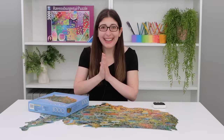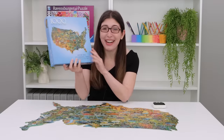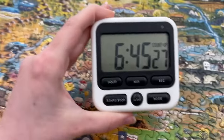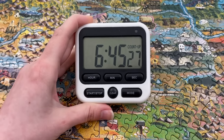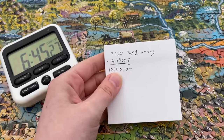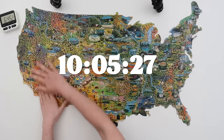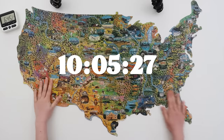Well, I did it! After 20 years, I finally solved this puzzle. So my time on the timer was 6 hours, 45 minutes, and 27 seconds. But remember that I had to reset the timer partway through. So my total time was actually 10 hours, 5 minutes, and 27 seconds.